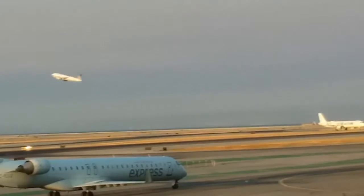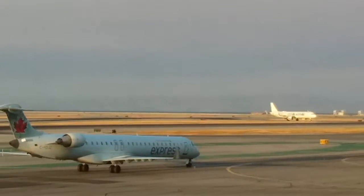Two domestic airlines make the parallel takeoff on runway number 1.